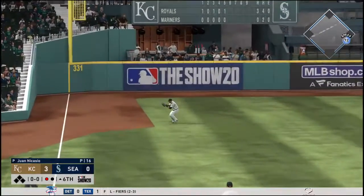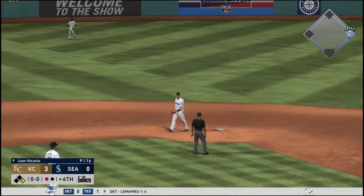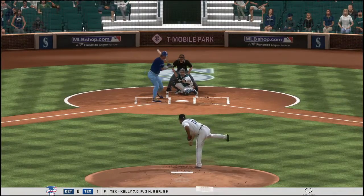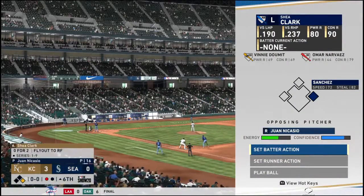This is line to left, and that finds some outfield grass. It's a base hit. Hey, just a nice piece of hitting right there. He's able to keep his hands inside that ball, stay square as long as possible, and feed it into the opposite field for a base hit.